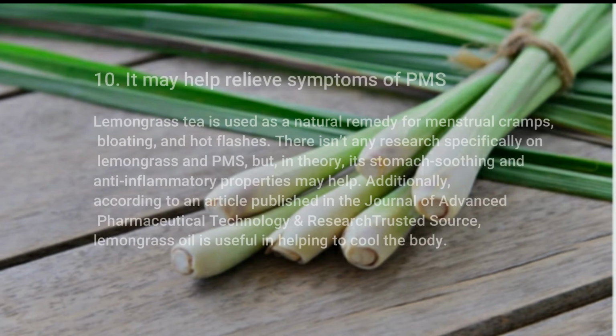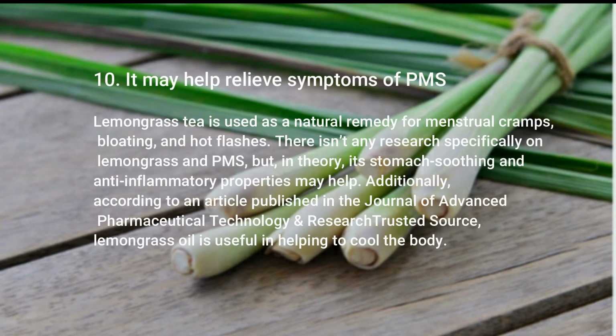10. It may help relieve symptoms of PMS. Lemongrass tea is used as a natural remedy for menstrual cramps, bloating, and hot flashes. There isn't any research specifically on lemongrass and PMS, but, in theory, its stomach-soothing and anti-inflammatory properties may help. Additionally, according to an article published in the Journal of Advanced Pharmaceutical Technology and Research, a trusted source, lemongrass oil is useful in helping to cool the body.